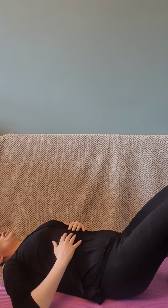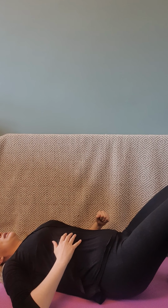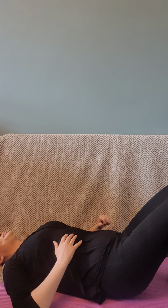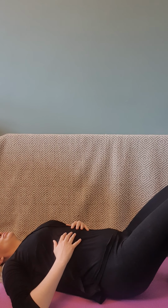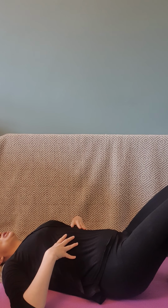And again, breathe in through the nose. And exhaling through the mouth, squeeze the back passage, squeeze the vagina. Imagine you're trying to stop yourself passing wind or stopping the flow of urine. And fully relax. And again, breathe in through the nose. Right down into that diaphragm and tummy, and exhaling slowly and squeeze. Exhale, exhale, exhale.